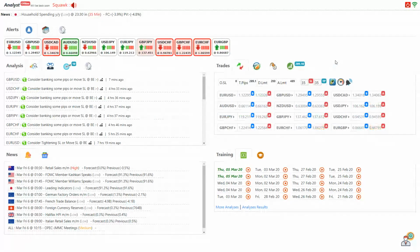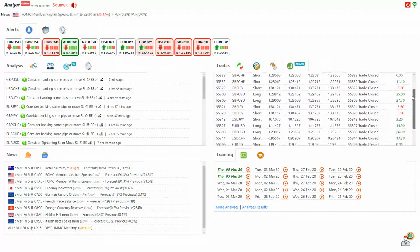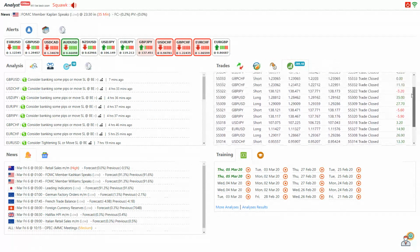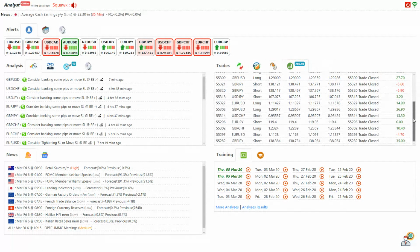I've banked very good pips today, 289 pips, and you can see the breakdown of all of my trades. I had only a few losing trades, but I cut my losing trades quickly and let my profit trades run, and I managed very good pips today.